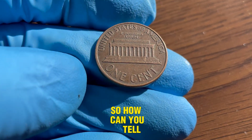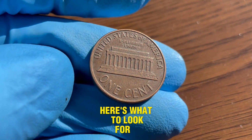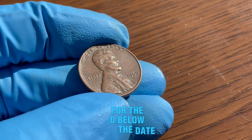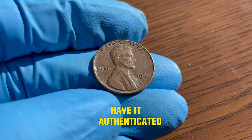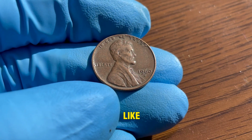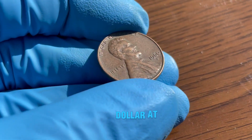So, how can you tell if you've struck gold or, in this case, copper? Here's what to look for. Check for the D below the date. Professional grading. If you think you've found one, have it authenticated by a professional grading service like PCGS or NGC. A certified coin can fetch top dollar at auction.